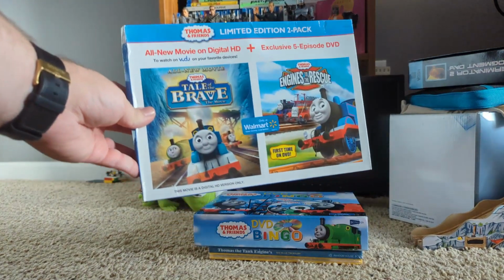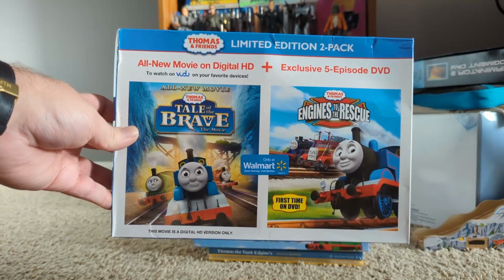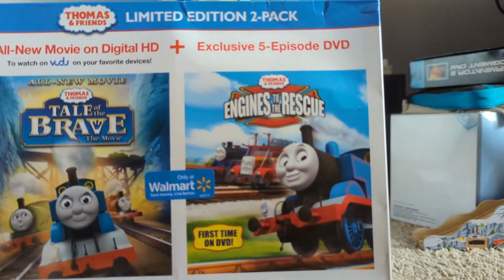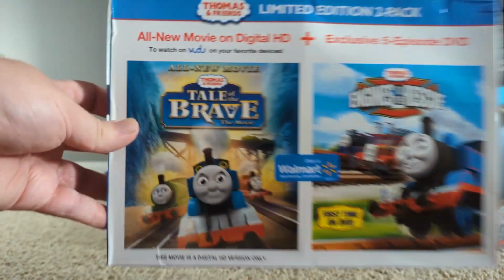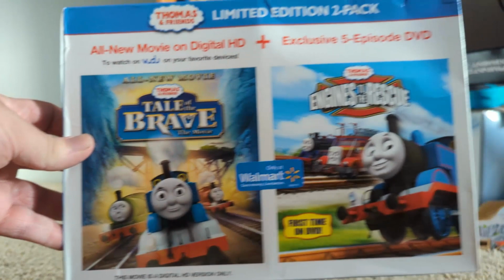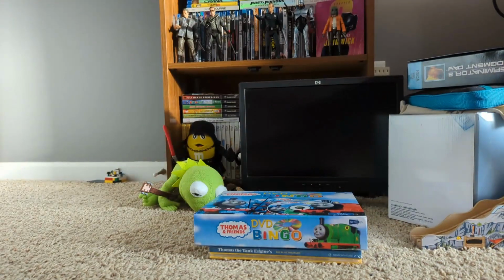This is so cool to me. This is a Tale of the Brave and Engines to the Rescue 2-pack. It's the only way that you could have gotten Engines to the Rescue was in this 2-pack. Tale of the Brave doesn't have a physical copy in here. It's a voodoo code, but I just think this is so cool. And I found it. It's complete in box. It was brand new. When I bought it, I opened it up on Thomas & Friends Home Media Reviews. It was a great episode.